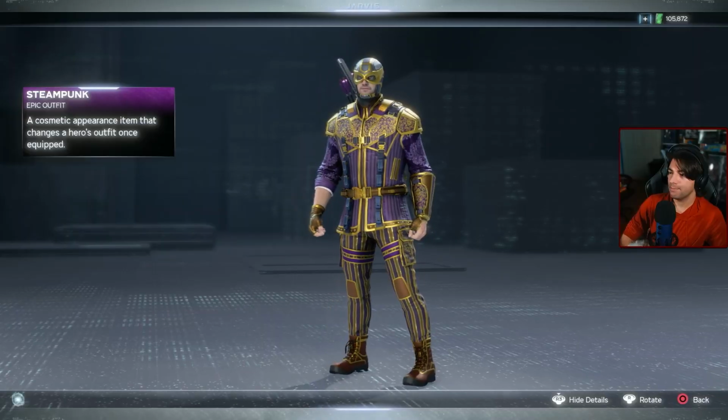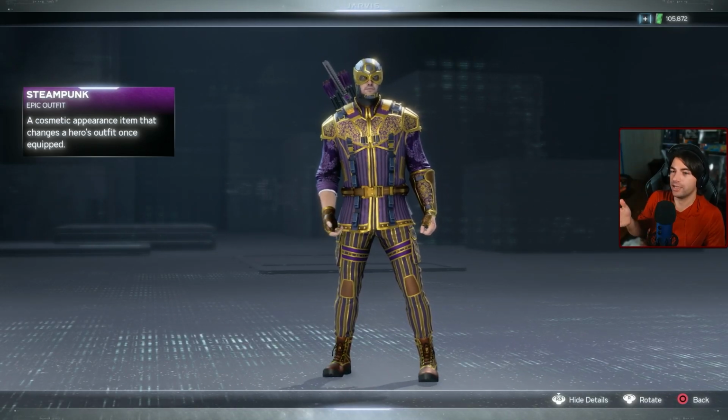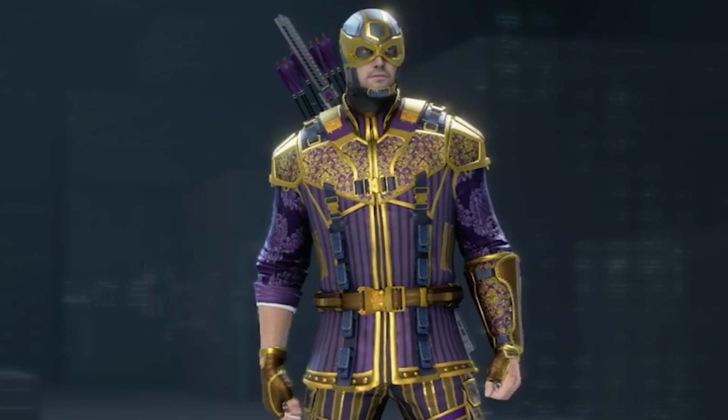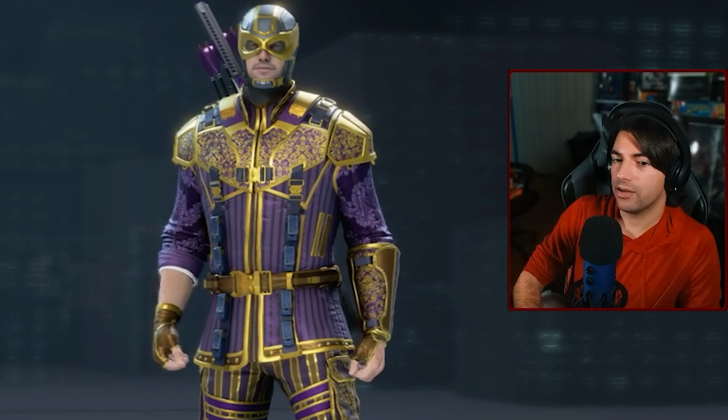Steampunk. I'll be real, this is not the costume I would have used because this is just his standard Hawkeye costume, but recolored to fit the steampunkisms. I just feel like there could have been a better outfit choice. This one is gonna get a 3 out of 10.